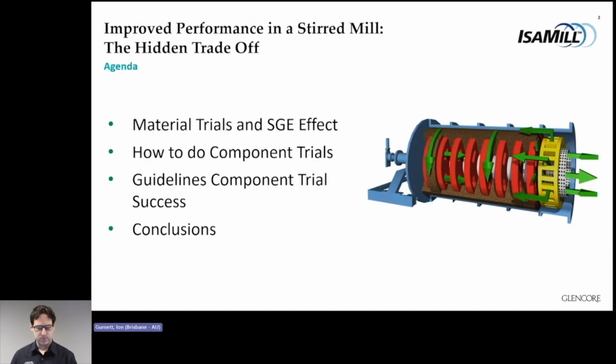Now, the agenda will be quite simple. Small material trials and the SGE effect, so specific grinding energy effect, how to do component trials, guidelines, or what I like to say, best practices for doing component trials, and a bit of a conclusion.